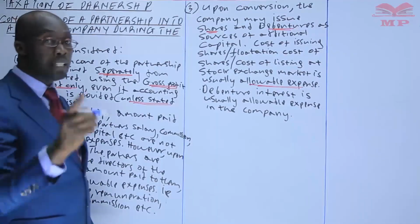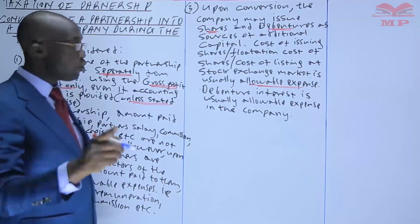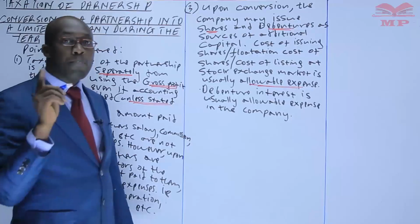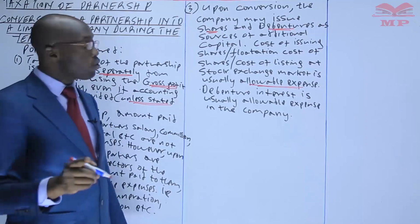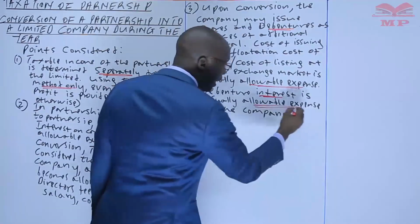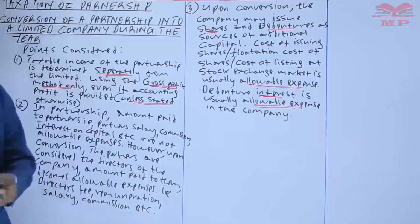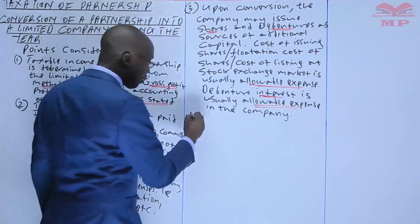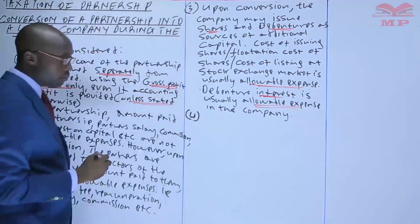And it can only happen in the limited company because only a company can issue shares. Same case, if the company issue debentures, debentures are forms of loans. So the interest on the debenture is also supposed to be an allowable expense. That is supposed to be point number 3. Then we have the point number 4 to note about the conversion.